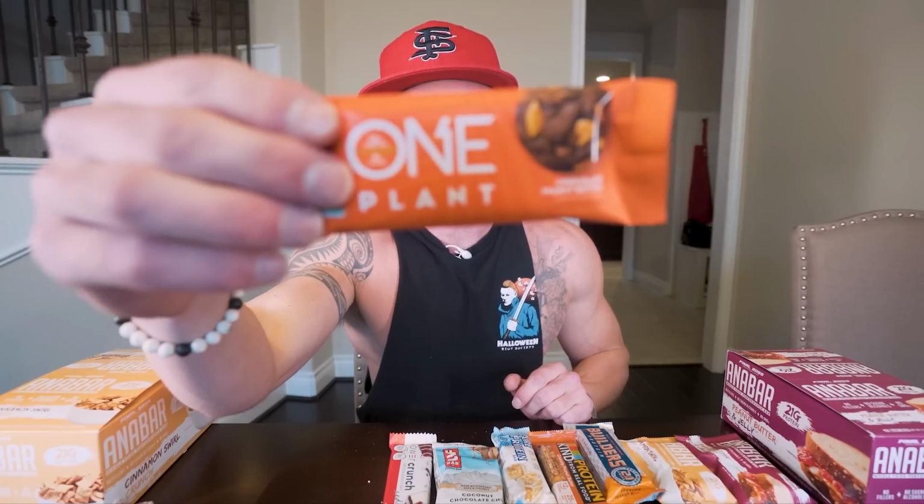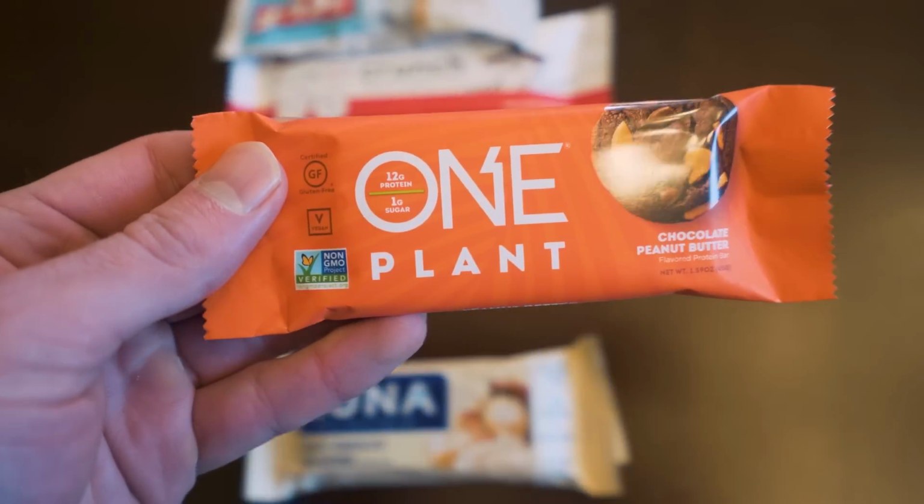Next up, we got the One Plant Protein Bar, baby. Anything that has plant on it, I normally don't like. It's vegan certified, gluten-free. I don't care about either one of those. I'll never be a vegan, even if they tied me up and brainwashed me with some MK Ultra type stuff. It just ain't happening. My genetics wouldn't even allow that.